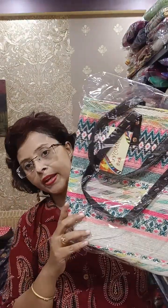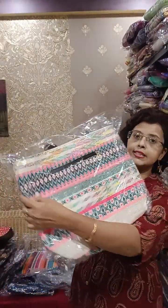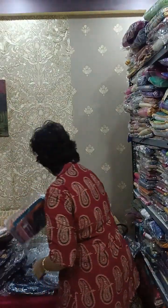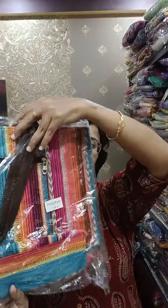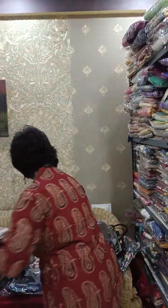This is more spacious than the previous one. Slightly bigger than that one. A back zip is also there, with two main compartments. Another with weaving, this. These are within the range of 650.